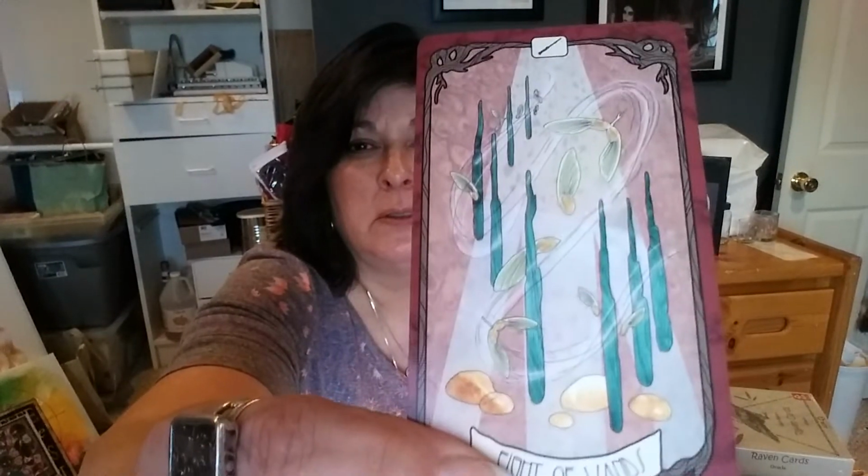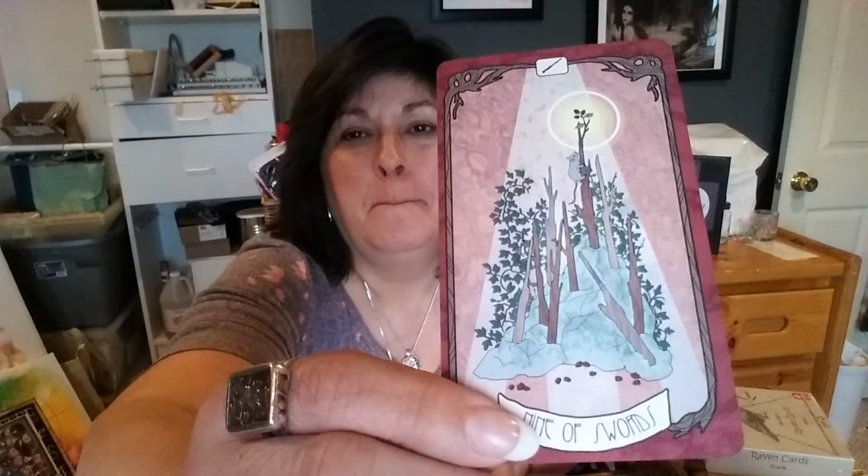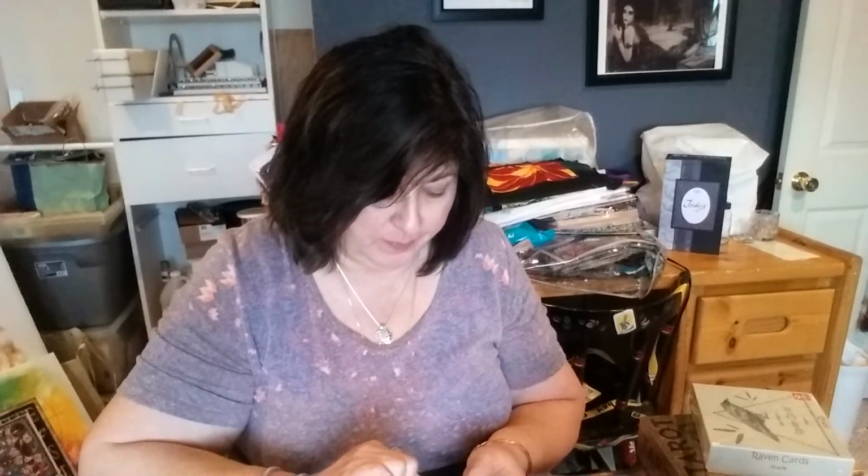Eight of Wands. Twirly Birds. That's what we call the maple tree seed pods. You throw them in the air and they spin to the ground.